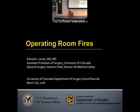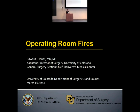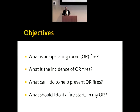This is an area I've had the good fortune of doing some research in with Dr. Tom Robinson and several of the residents here, Brandon and Doug, Heather Carmichael, and so on, to really help us define what our risks are. And so I have 4 major objectives today. First, we'll focus on defining what exactly is an operating room fire. And this is a little more tricky than we all would guess.